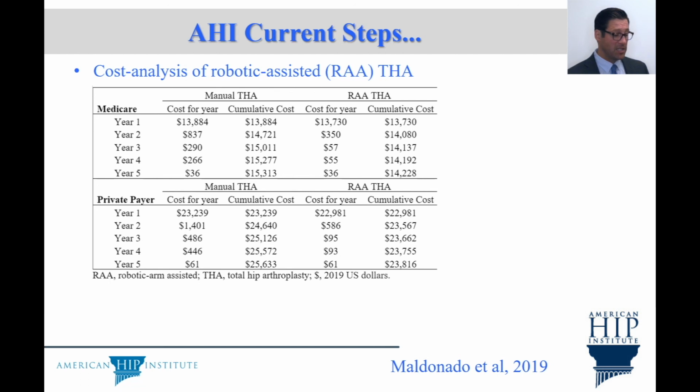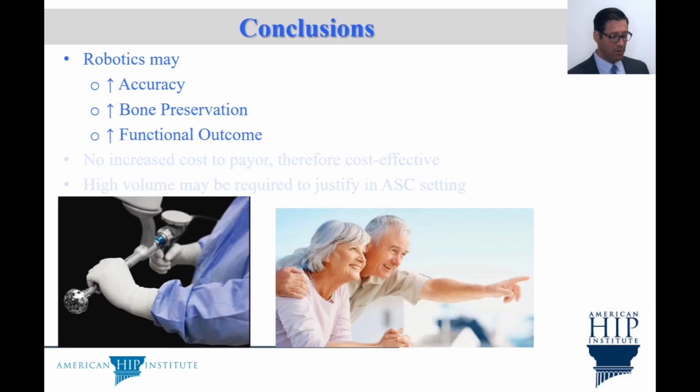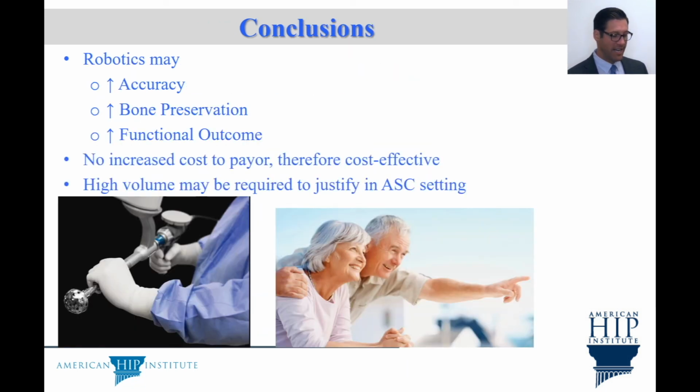Currently, we have a cost effectiveness analysis or cost analysis underway comparing manual to robotic cost, and what you can see in the numbers as they're bearing out was that manual hip replacement was actually more costly compared to robotics from the payer's perspective, both in the Medicare and in the private settings.